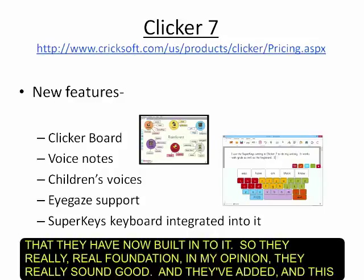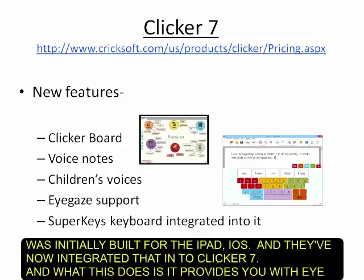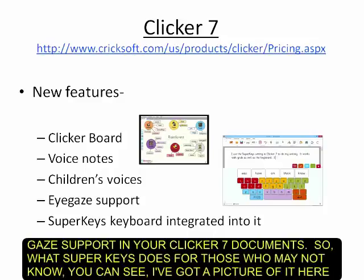And they've added, and this is huge, eye gaze support. They've integrated the SuperKeys keyboard. For those who may not know what that is, the SuperKeys keyboard is a keyboard that was initially built for the iPad, iOS, and they've now integrated that into Clicker 7. What this does is it provides you with eye gaze support in your Clicker 7 documents. What SuperKeys does, for those who may not know, is you can see, I've got a picture of it here on the left.